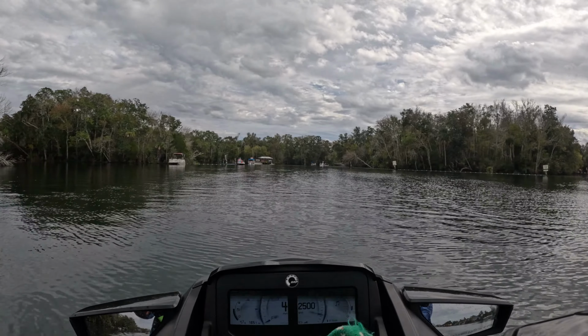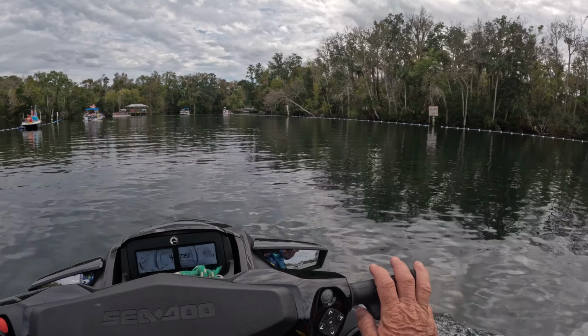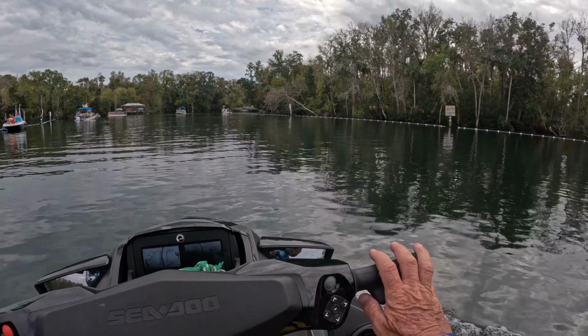So, Homosassa has a state park. It's right in front of us. But it looks like they bought this little section over here too. See how they just, this is all brand new. When we were up here a couple of months ago, that wasn't there. But they blocked it off now, and I guess you can't go back up in there. Oh yeah, they blocked it all off. We used to park way back up in there. It's quite possible because it's winter time and the manatees get up in there.